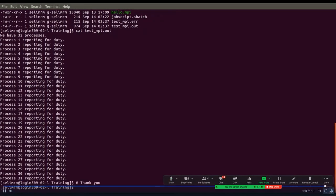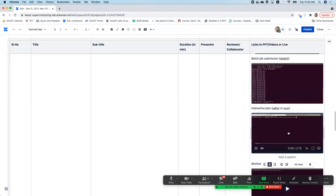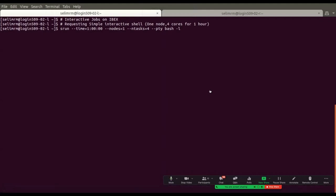Writing. I think that's that. That was about submitting the jobs. And this is about the interactive jobs. So if you want to do some prototyping, a quick sanity check on something, there are two ways of asking for the resource that is interactive.